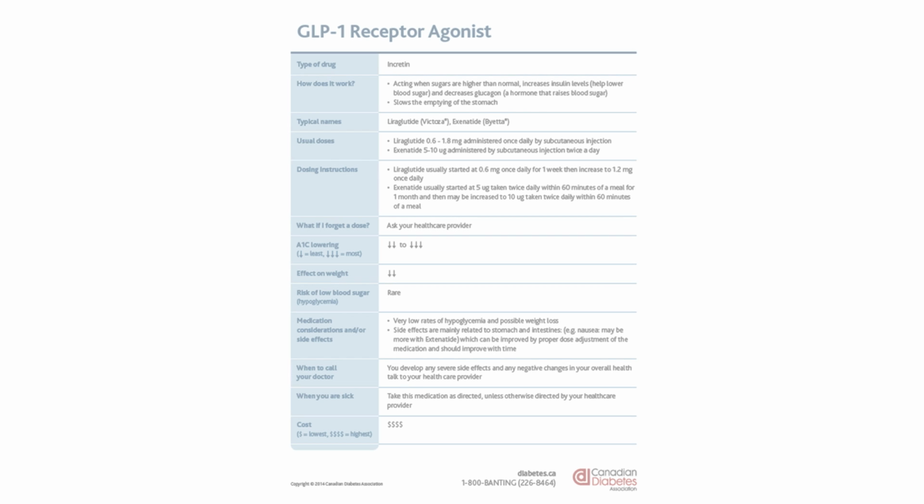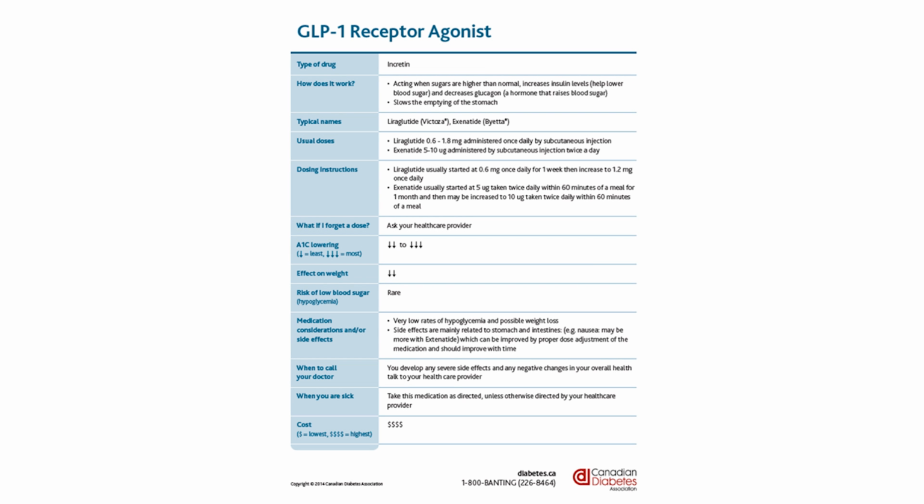And then the last class that we'll talk about is called GLP1 receptor agonists. Basically, they act as well when your sugars are higher than normal. They help to increase your insulin level, so it helps to lower your blood sugars, and then they help to decrease your glucagon. So same thing as the last class. They also help to slow the emptying of the stomach so that you're feeling full for a longer period of time. And they are known to have an effect on weight. They are known to cause weight loss, which for some people might be one of the reasons that they go for a medication like this.